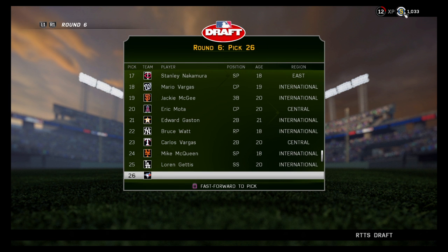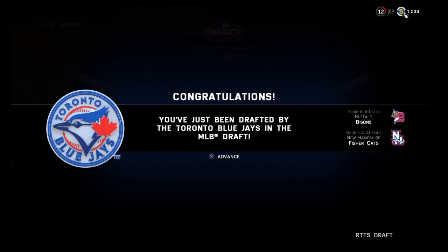With the 26th pick of the 6th round, the Toronto Blue Jays select J.J. Dizzzy, a left fielder from the International Region.